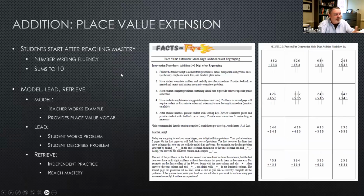And then this obviously is that place value. So even if they're in sums to 10, right, they're never going to regroup on these. And so you teach that column addition. These are ones, tens, hundreds.